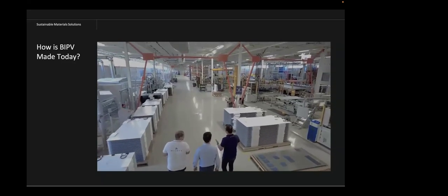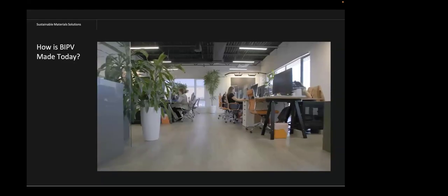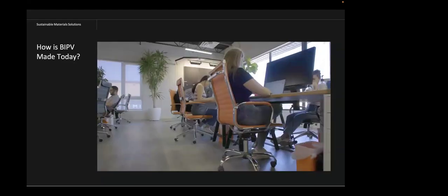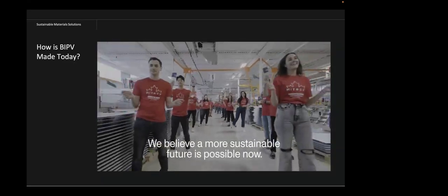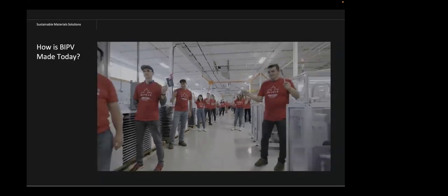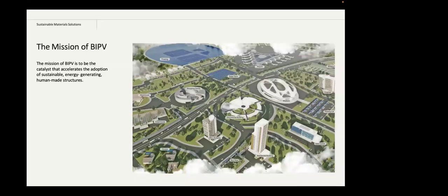The customization process is different for every project. So every project is a different design. So we don't have a standard. We produce standard panels. However, every project is very unique. And so how we focus on the construction of that is entirely reliant on the design of the building. And we work very closely with architects to figure out what that looks like. But the fact is that the technology, the mission of this technology is very simple.